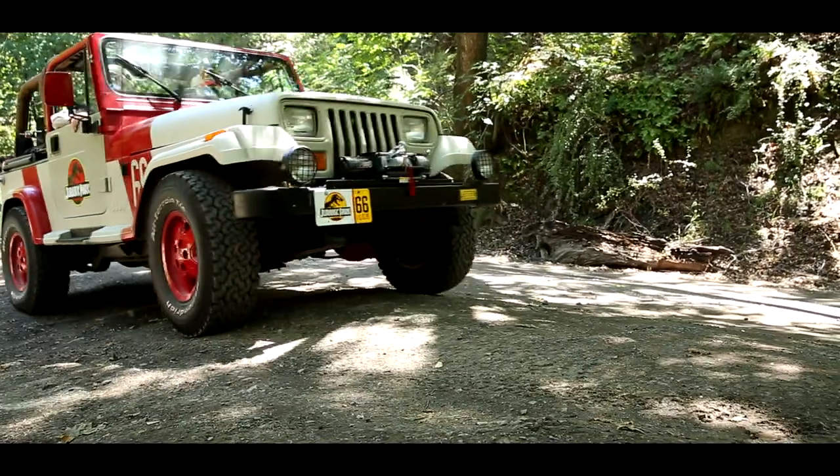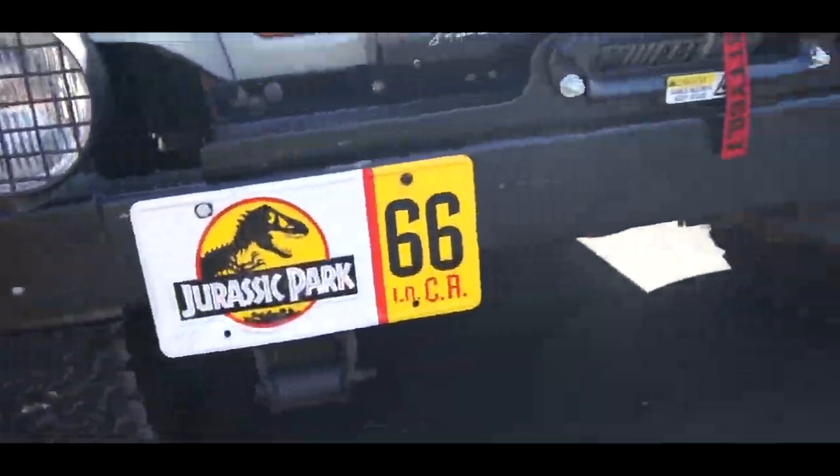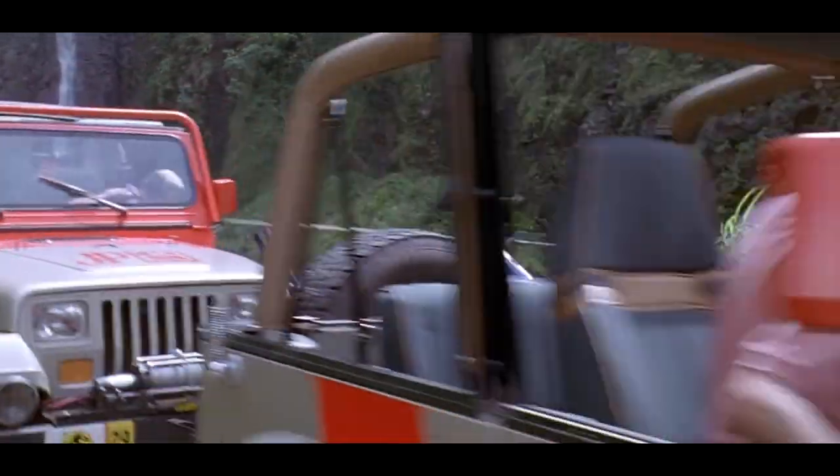That one is actually, I guess, the tour Jeep, the beginning Jeep that you first see in the movie. But there's also another variant out there that I've possibly seen, the maintenance kind. It was kind of cool because in the original movie they only had two Jeeps, and they redid them to make it look like they had four.